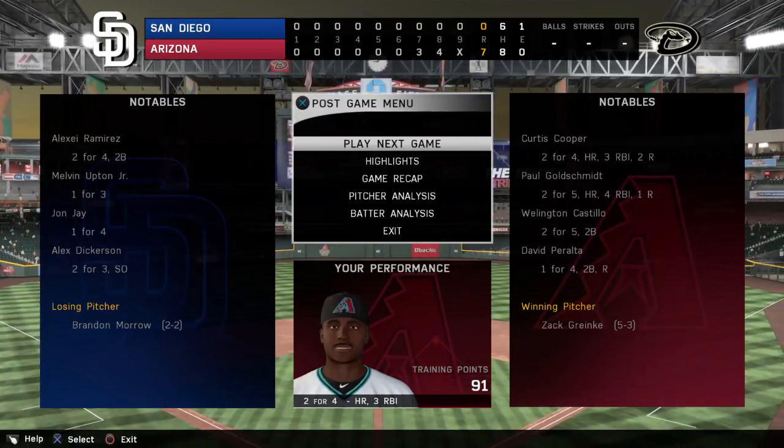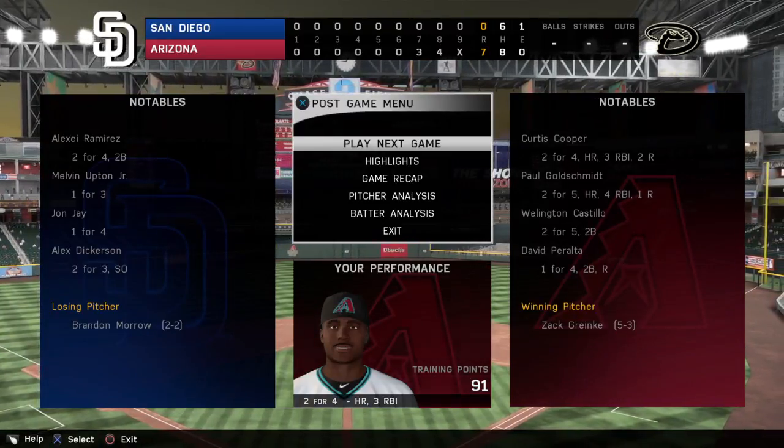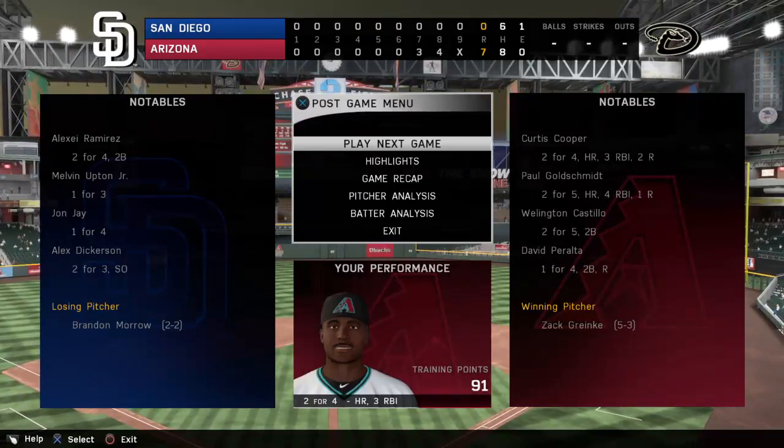The Diamondbacks are victorious here, 7-0. Good night from Phoenix. No runs, 6 hits, 1 error. They left 8 runners on base. The winning pitcher is Zach Greinke. His record is now 5-3. The save to Zach Greinke. The loss goes to Brandon Morrow, just his 3rd loss of the season. Time of the ball game, 3 hours and 6 minutes.